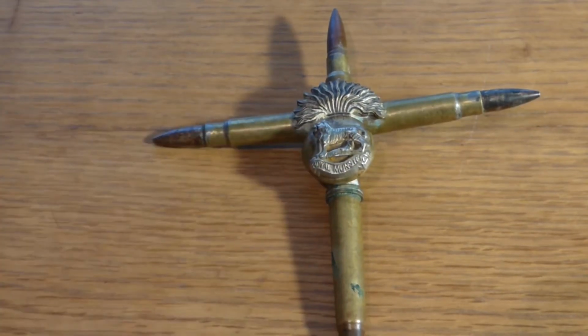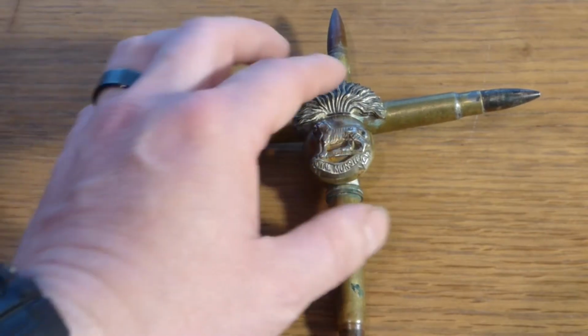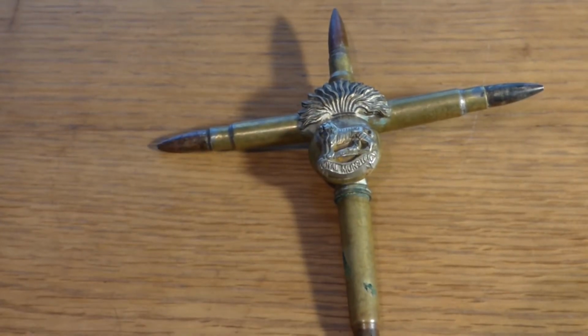It fought extensively in the Second Boer War, fought extensively in the First World War, and then with the foundation of the Irish Republic, it was disbanded in 1922.